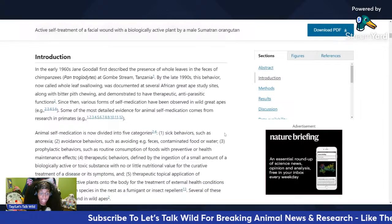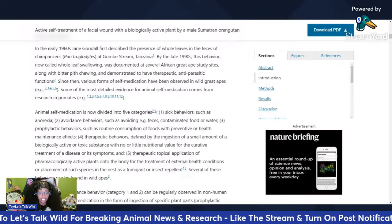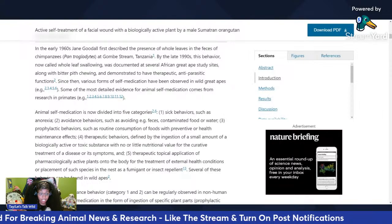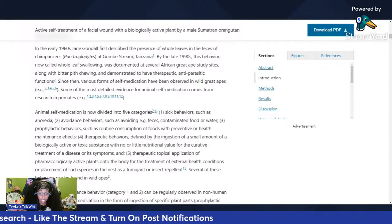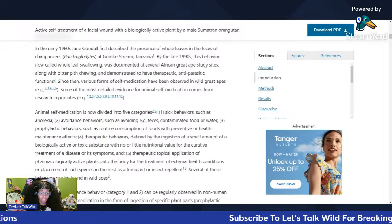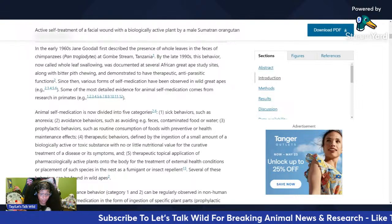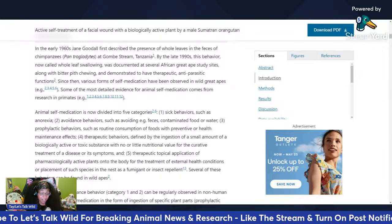Okay. Animal self-medication is now divided into five categories. One, sick behaviors such as anorexia. Two, avoidance behaviors such as avoiding feces, contaminated food or water. Three, some behaviors such as routine consumption of foods with preventative or health maintenance effects.